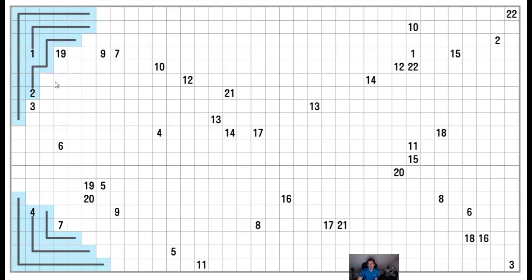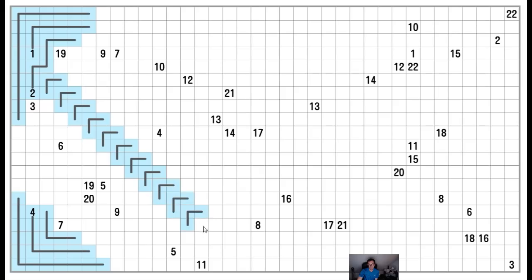So we can with any corner. The same logic will apply. We need to reach this cell here. And then because we can't have lines going back on themselves, we need to do this. And you can see that we can start to propagate this line of corners down the grid. Let's just keep doing it until we reach here.